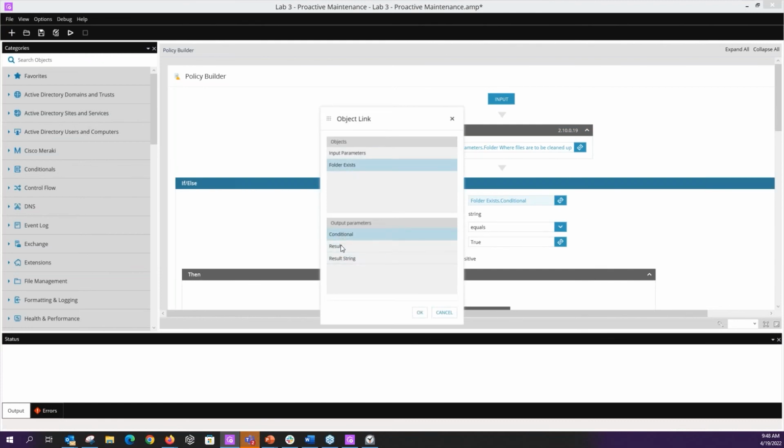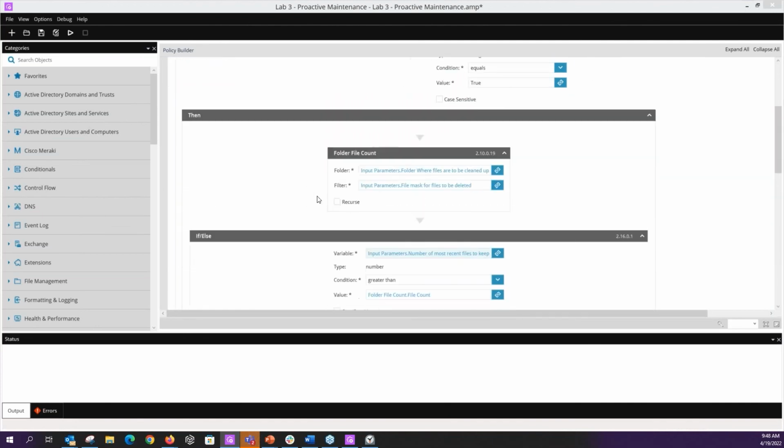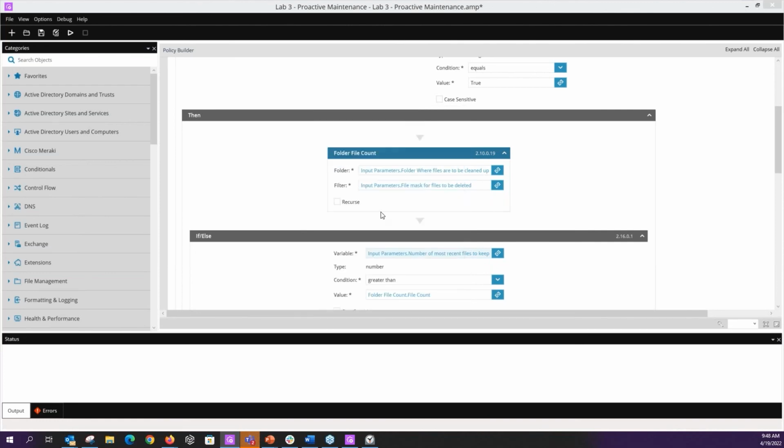conditional equals true. Then I'm going to drag in folder file count. So I'm going to drag that in, and I'm going to link where the files are going to be cleaned up. And again, the file mask that I want files to be deleted, the type of files, backup, BCK, EBT, whatever it's going to be.